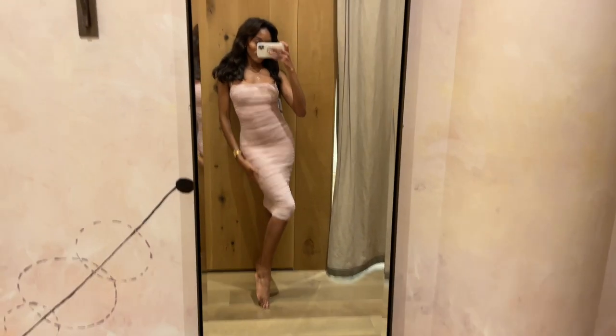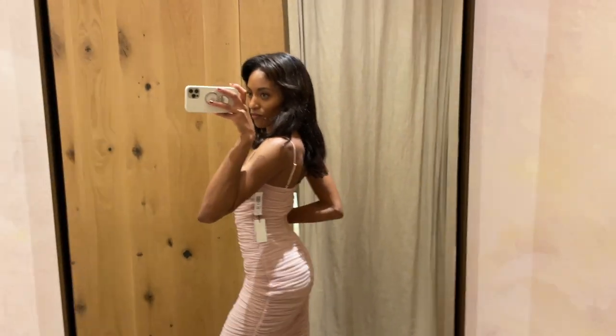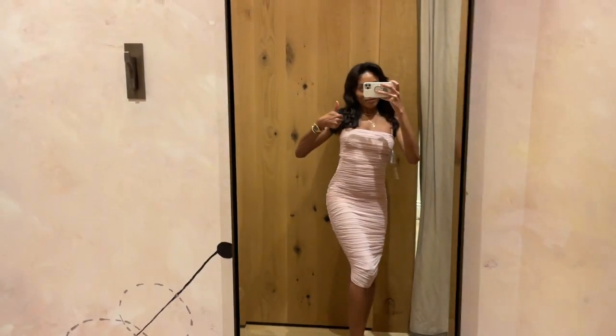And this is the dress version of the top. I really, really wanted the dress, but they didn't have it in my size, so I'm trying on a size 8. The top I had on was a size 0, so it's not hugging me as well as it should. So they're gonna order it for me in a 0.